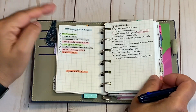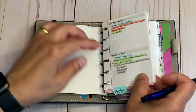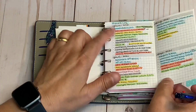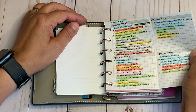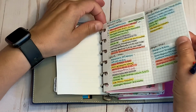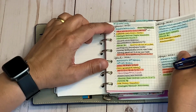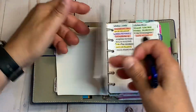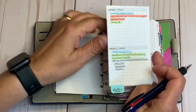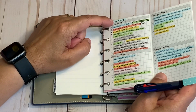I migrated all my May to June. Oh no, I didn't. Hold on. I didn't migrate my June. This is my future log. Okay. I don't think I slit these. No. Yes, I did? No. No, I didn't. Okay. So my son's birthday, he's going to be 37. Oh my. So my son, okay, so my son's birthday, I already know that.